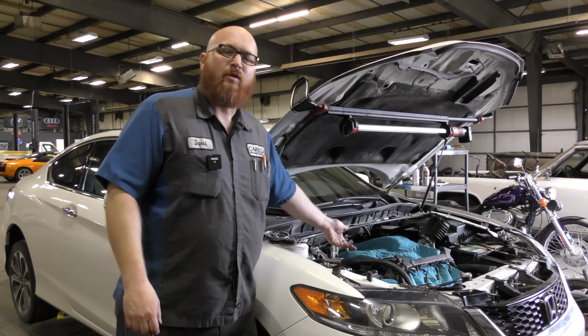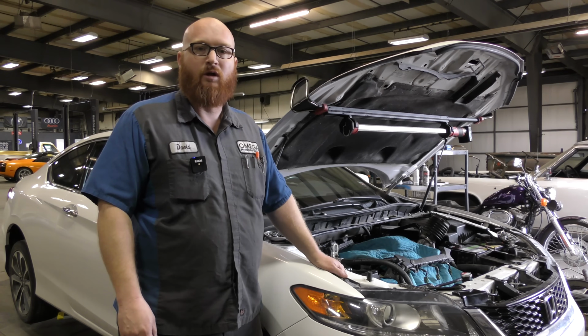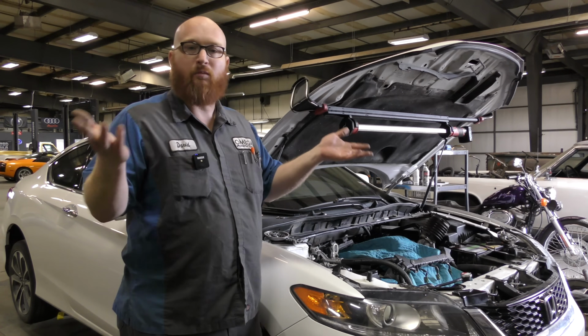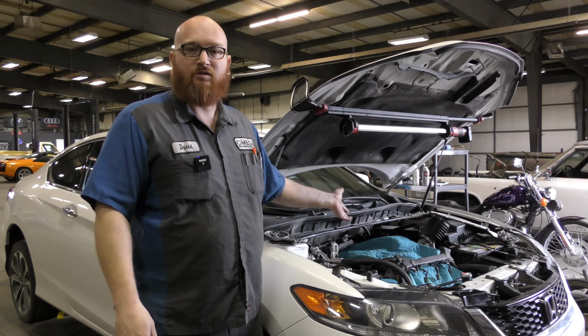I don't really like timing belts. I think the reason why we have them is because they're cheap. They can get the car out the door. You do have to maintain it, but it's something that's cheap that they can pump the engines out and get them out to the public, sell the cars, and the maintenance is your problem.